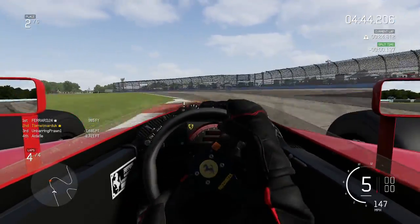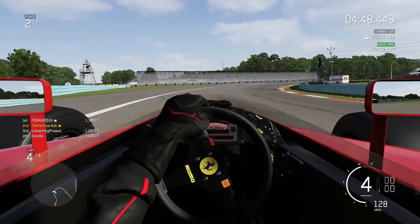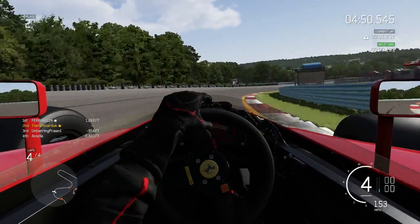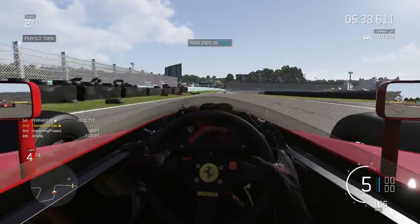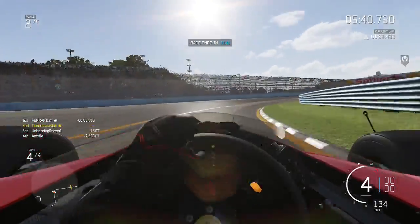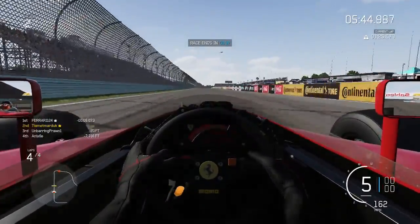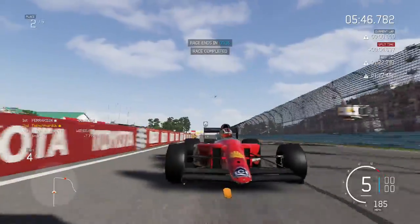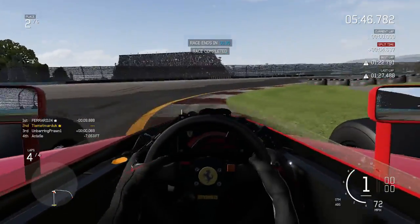It almost mirrors Eau Rouge, with just how quickly and how awesome that feeling is going through that section of the track. I'd be interested to know who the car in front is, but more than anything, I think it's just down to driver skill. Oh my goodness me, that is not skill at all. We've been rear-ended into the final corner, and I think we are just going to hang on. He tries to use the slipstream, and we hang on to finish in 2nd place.